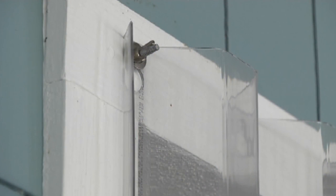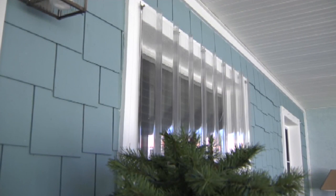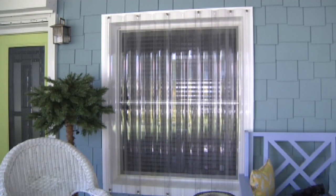There's the roll down like you see behind me on my door, and also there's several different ways of doing shutters. There's aluminum shutters, which are a lot more cost effective, then there's clear panels that let more light in. You can do a combination of the two.